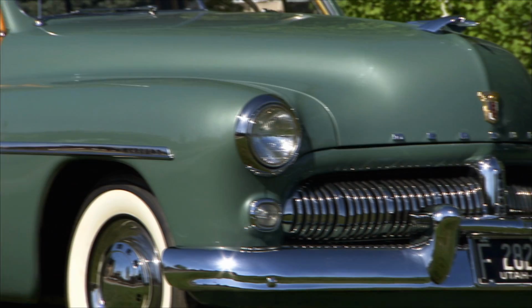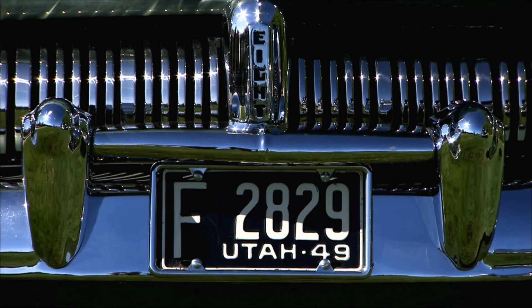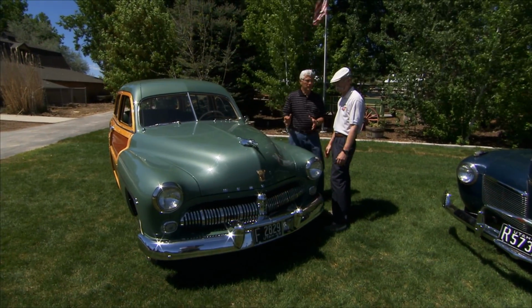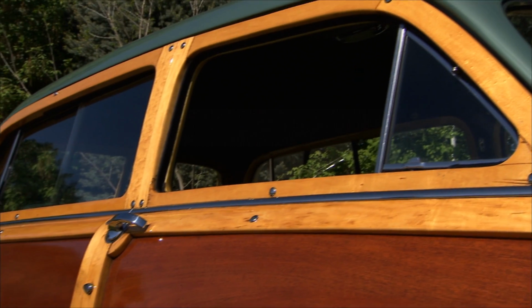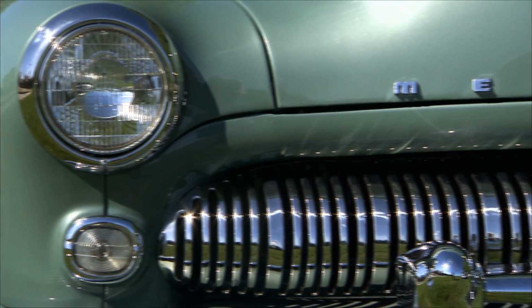You do indeed. But the front end is pretty much 49 Merc. Would that be the same as any other Merc of the day? Yep. Well, that's the lucky part. The whole front end is the same, so everything is usable on any body style. But it's the back part that's the tough part to keep. Back part, hard to find. And again, this was unique to 49 Mercurys only.